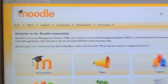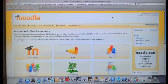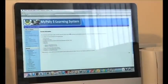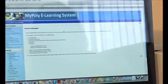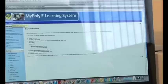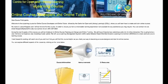The course utilizes an open learning management system called Moodle. Once you have logged into the system, you see 6 icons representing different aspects of the course. The first one is course information. It gives you all the information about the course, what is expected, the assessments, and how you would take part in the learning activities. All the general information is there.